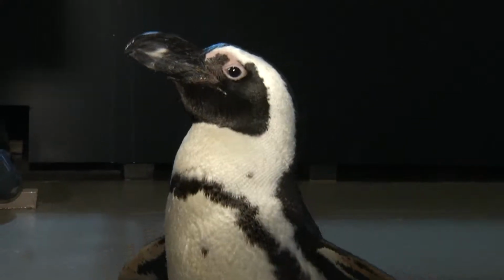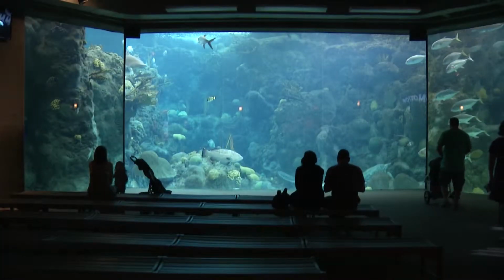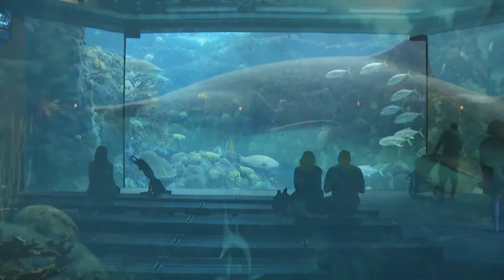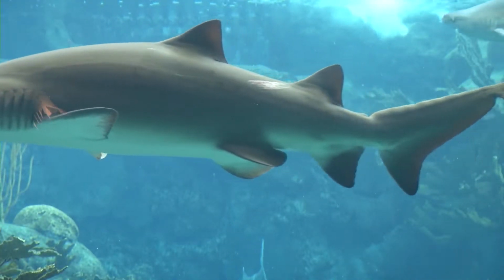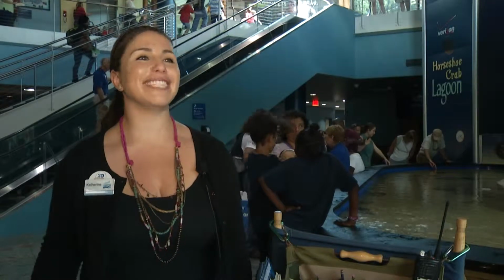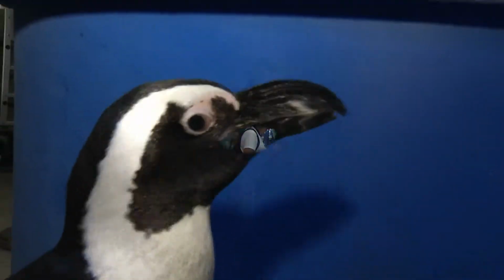We also have opportunities for guests to actually become part of the exhibit. You can snorkel, you can dive with our sharks, and you can meet some of the animals in our coral reef gallery. Really unique opportunity for you to get up close and personal with the things that you get to see behind the glass. And now we have a surprise for you. I'm going to take you behind the scenes at the Florida Aquarium.